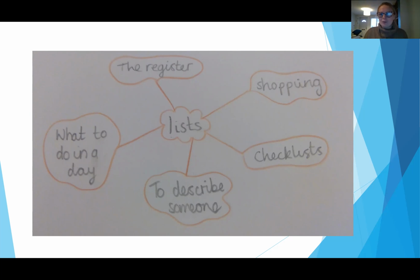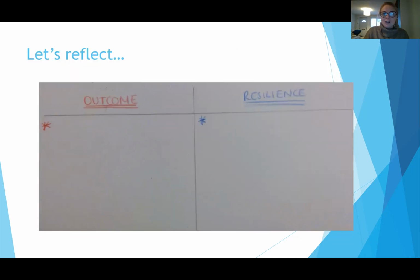Super, so well done. We now know what a comma is and the symbol for one, what a list is, and the reasons we might need lists for. Fantastic. So I'd like us now to reflect. Have a think about how you are working towards your outcome. Remember now, your outcome is to write your list of goals for each week. What do you now know that's going to help you to write your list of goals, do you think?